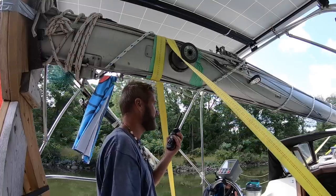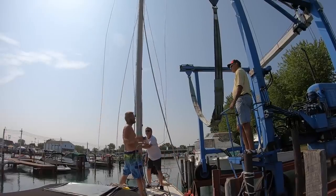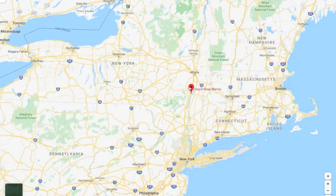Now, stepping and unstepping the mast at either end of the canal, you have a lot of options. So we're going to go over those options right now, and we're going to do sort of pros and cons for each one. So we're going to start at the eastern end near Albany.